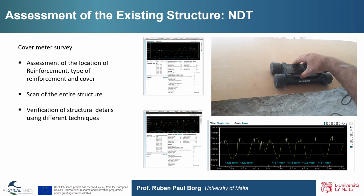A cover meter survey was conducted for the entire structure in order to assess the location of reinforcement, the type of reinforcement, and its cover. The entire structure was scanned, and this survey also enabled the verification of structural details.